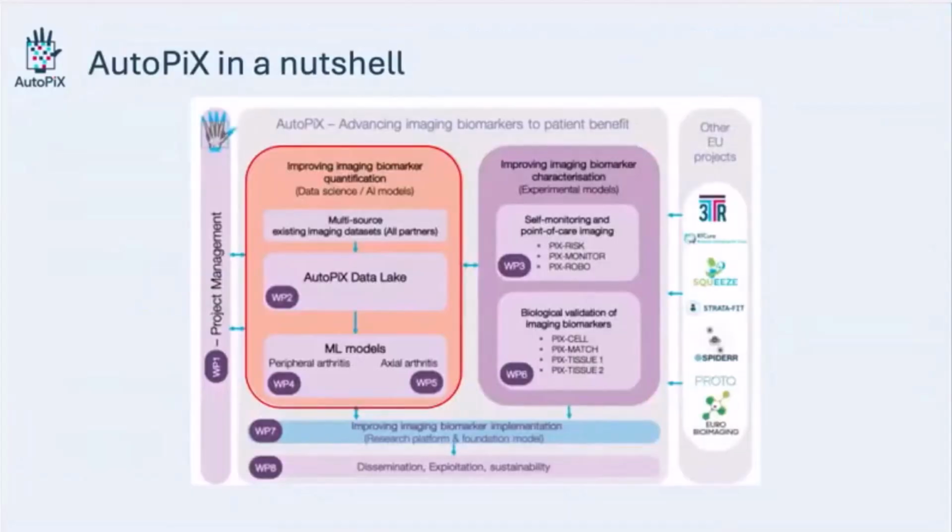So AutoPiX in a nutshell will have two main pillars. The first of them is how to improve the imaging biomarker quantification. So an imaging biomarker is a score based on an image. So we look at the image and we see the various lesions and the findings, what's wrong with that image, and then we have to score that. And that, of course, again, takes time, particularly if it's humans who are doing this job.